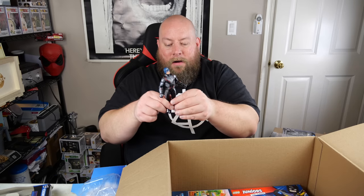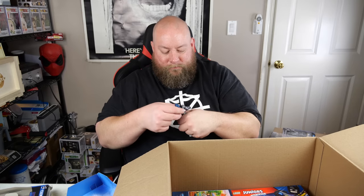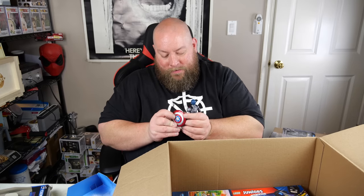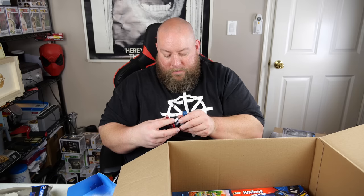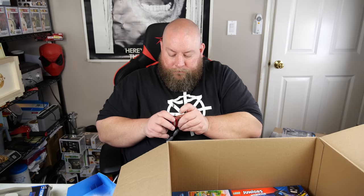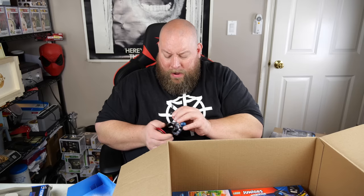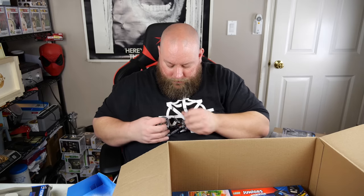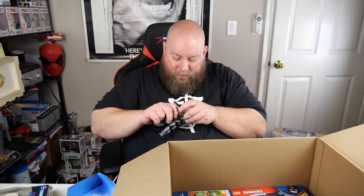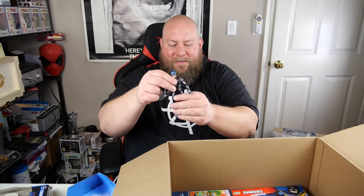Oh... Steve Rogers is missing his left foot. It's not in there. Somebody straight tore his foot off. Man, that stinks. Sorry about that, buddy. You have been foot decapitated. Can't get a shield on him. But since he's missing his foot, I will just keep Captain America, because I can still put him on something as a display, like sitting on something. But yeah, I'll keep him.